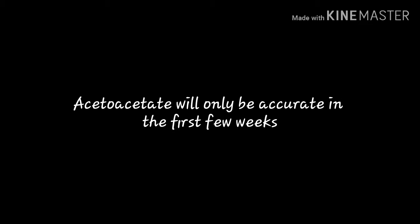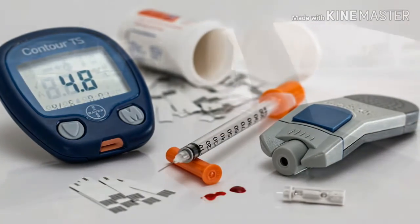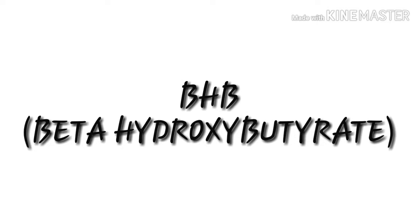Now, the most efficient way to check your ketone level is through a blood ketone meter, which is basically the same test that diabetics take. So you prick your finger, it bleeds, you put it on this monitor, and the monitor will tell you your ketone level. That's the most efficient way because it calculates the BHB, beta-hydroxybutyrate levels in your body, and this is the most predominant type of ketone in your body.